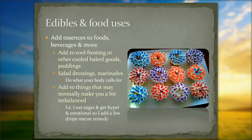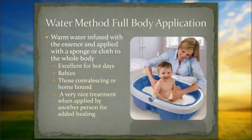The water method, or the full body application, is a fantastic method when you would use warm water infused with the essences, and then you would apply it to the body with a sponge or a cloth. This is really a great thing for hot days. It'll cool you down, fantastic for babies, for those who are convalescing or are homebound or in hospice. It's also a fantastic, very nice treatment when applied by another person to the person receiving the treatment. So this is a good kind of trade treatment, and it adds added healing when you're receiving it from another person.